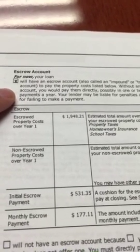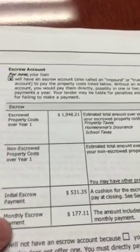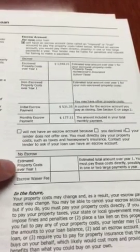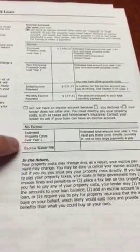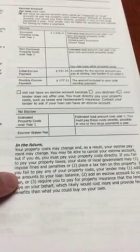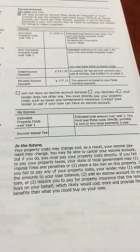There is an escrow account on the loan. You have the escrow property costs, the initial escrow payment, monthly escrow payment down below there. If you had no escrow, it would be down here. And if there's an additional fee the lender charges you for waiving the escrow, you'd find that there. And once again, they just tell you, hey, your taxes can go up. Shockingly, though, people always do seem surprised by that. And because of that, your monthly payment may increase as well.